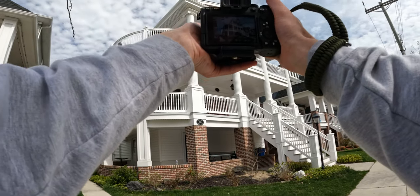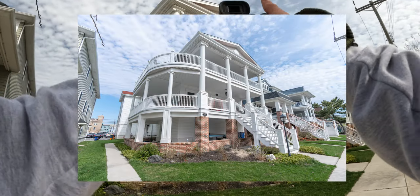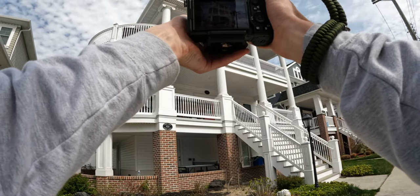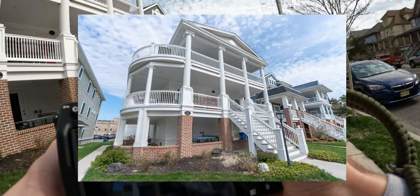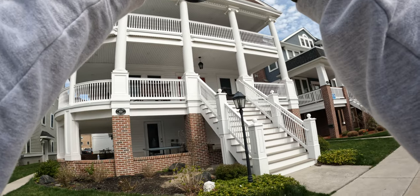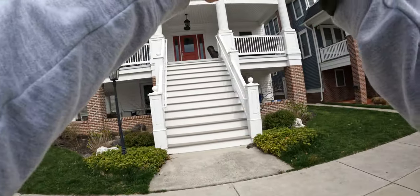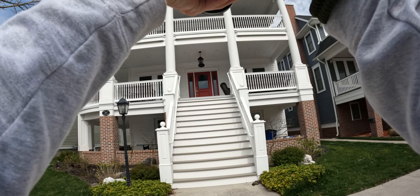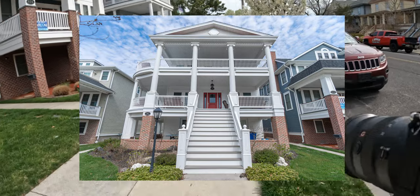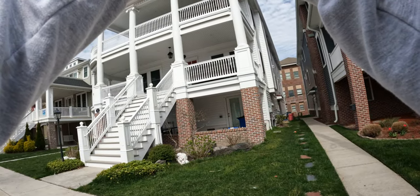Look at that. Wow, that is a shot right there. That is so beautiful, dude. Oh my gosh. This house is gorgeous, man. That is a shot. These are my favorite. 100% my favorites.